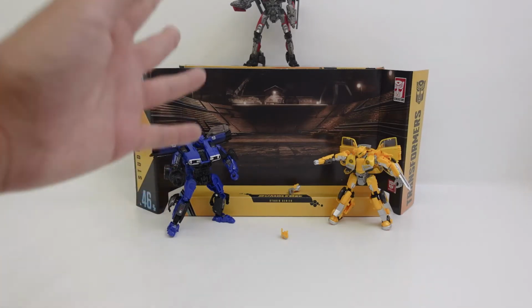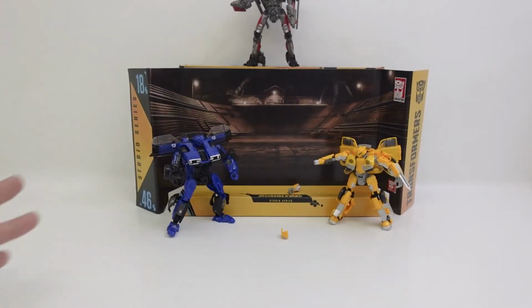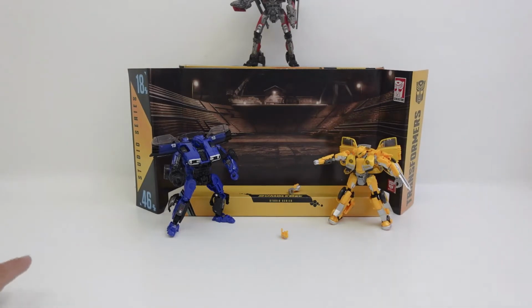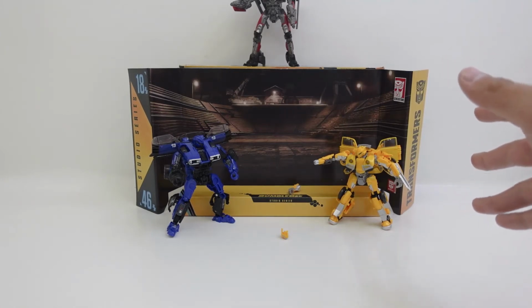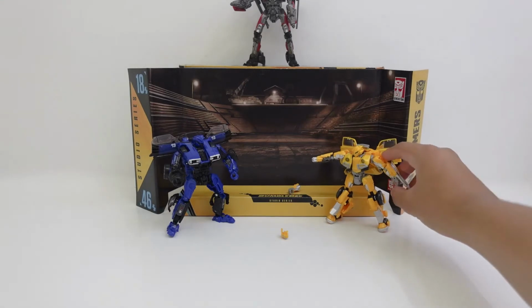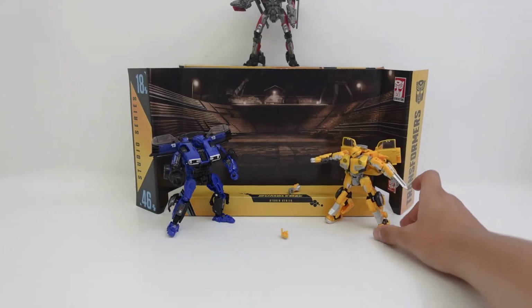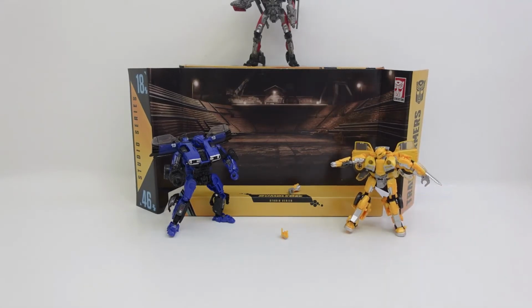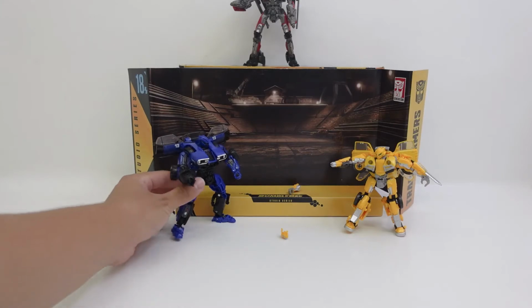We're only going to do the transformation of Dropkick and not Bumblebee, because the Bumblebee transformation, let's just say in the most polite way, it was doo-doo. It's not like I have a problem with the buggy mode, it's just that the transformation was a bit hard and nothing tabbed in correctly, so I won't be transforming Bumblebee. He'll be in his regular form, and I will try to get Transformers Studio Series 24 and 25, and in that video I will transform the buggy Bumblebee. So, without further ado, let's first take a look at Dropkick.